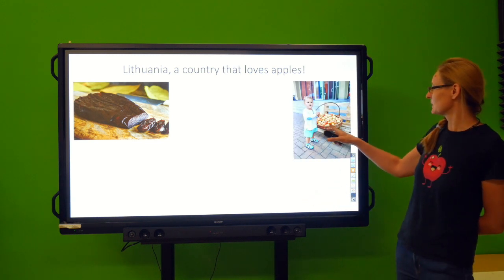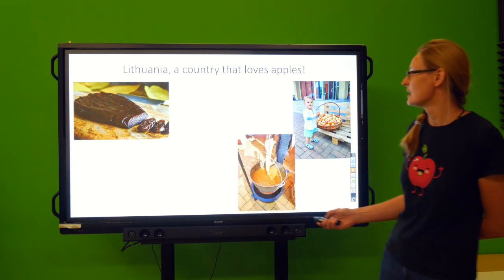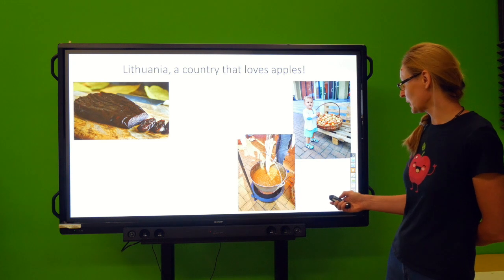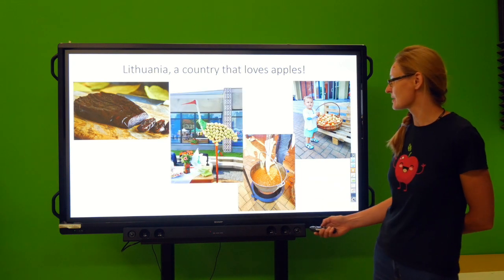My little nephew with a big basket full of apples. We have a big festival of apples in almost every town. This is my hometown. They're cooking down applesauce.